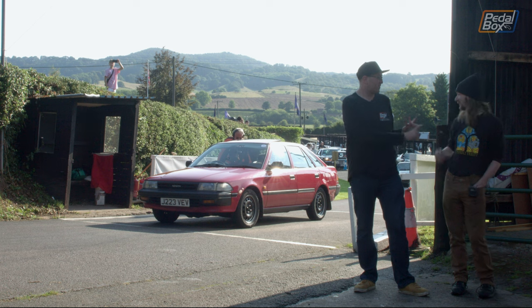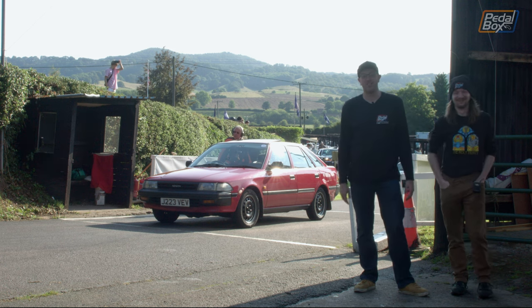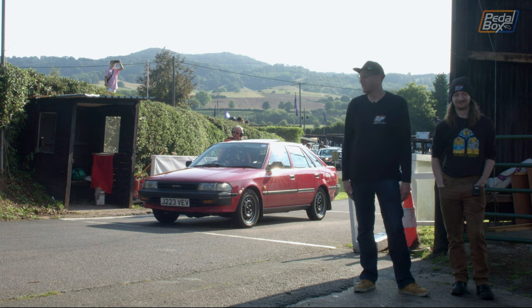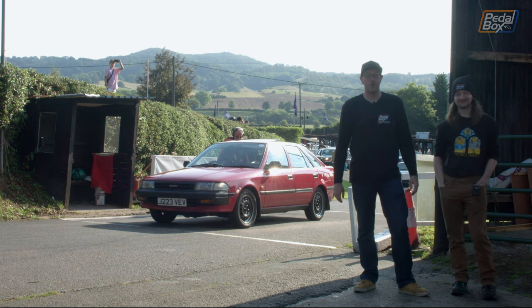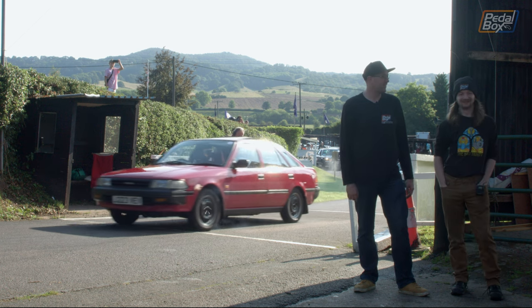Decommissioning it, decommissioning yours, and we're not even running. Not even sending it up the hill, it's just parked. We're literally not even running it, we're just here to do some filming and hopefully see some cool stuff go up the hill. Man, I was really hoping that he was about to do that there. Yay!